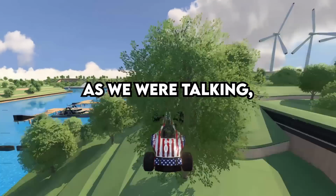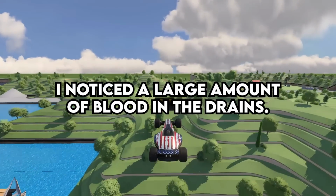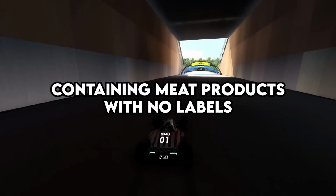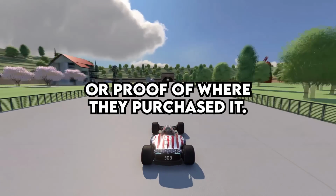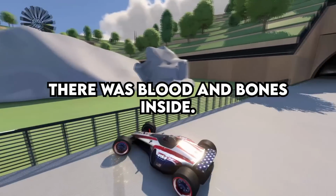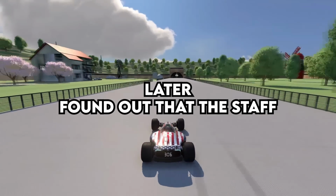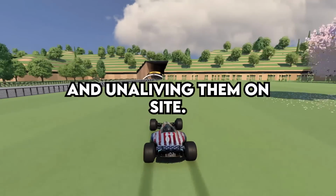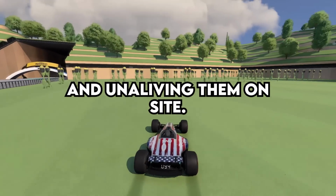As we were talking, I noticed a large amount of blood in the drains. There were also a lot of black bags containing meat products with no labels or proof of where they purchased it. As I lifted the drain cover, there was blood and bones inside. Later found out that the staff were bringing live goats into the kitchen and unaliving them on site.